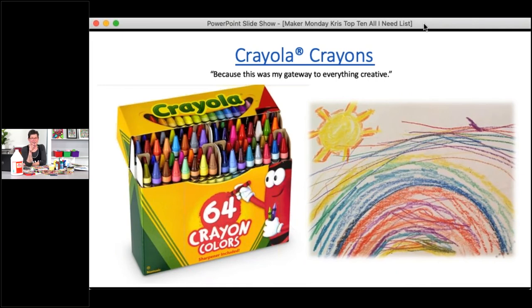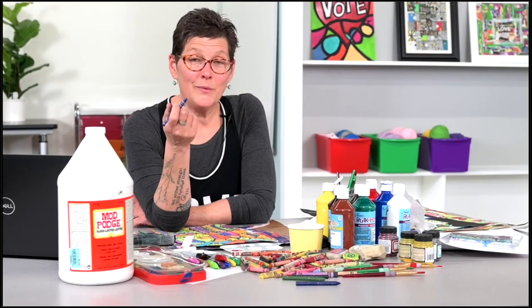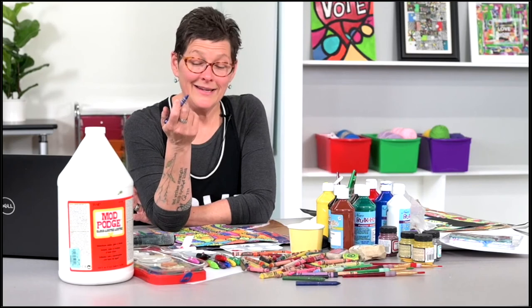I put the 64 pack on there because if you're a boomer, you know that you wanted the 64 pack. Teachers usually put like a 24 pack on their supply list. But if somebody brought in that 64 pack, I was so jealous. And I love the smell of them. They're just the go-to product, right?